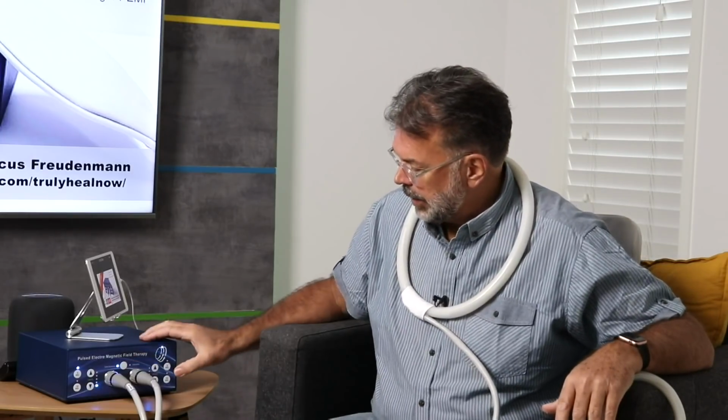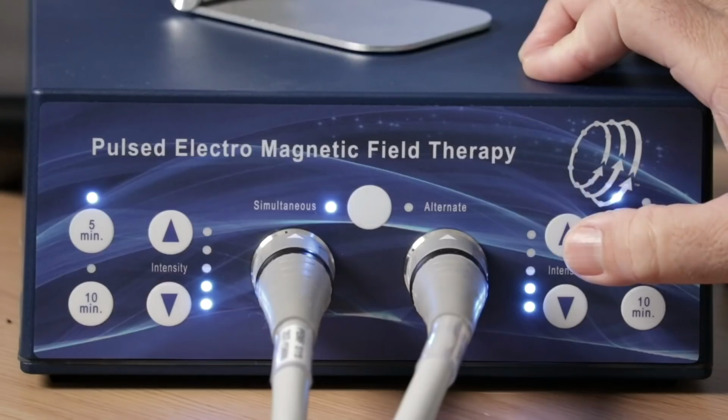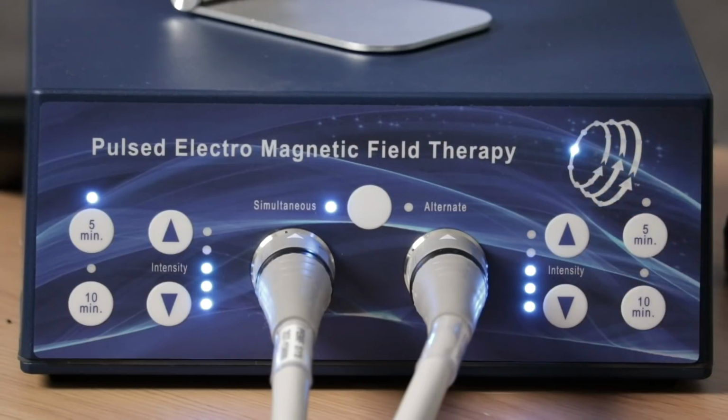Now, I love double treatment, which is called the simultaneous treatment. And if I switch to simultaneous, you can see now I put the levels up. Let me just go back here again, that you see it. I put the levels up, and they go both up. So now both smack at the same time, and I hope my microphone survives that onshot.